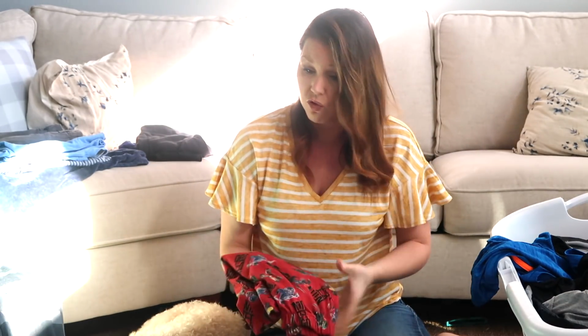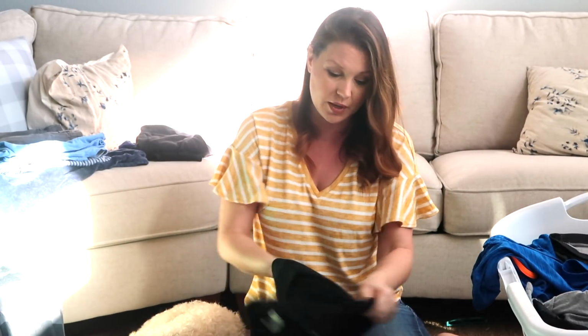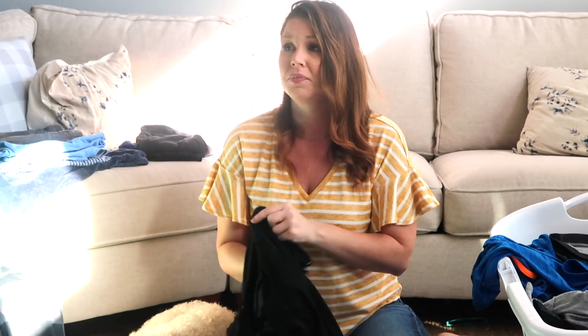As for washing, like the detergent and everything, we just use regular old Gain. I get it from Sam's or Costco or any other store. Regular old Gain and Snuggle with the little bear on it in the blue container. That is what I use. Nothing special. I don't use any scent boosters or anything else.